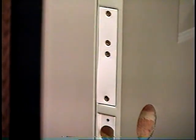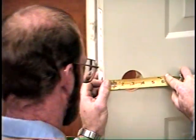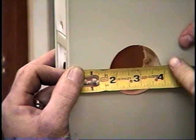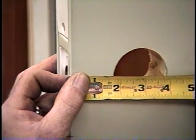Okay, we'll go ahead and put an entrance lock in. We need to know the back set on this door. So we'll measure from the edge of the door over. It's 2 3/4, right to the center of the hole. Can you see that right, Joanna? We're not blocking you? Okay, so we know then that the bolt has to be a 2 3/4 bolt.